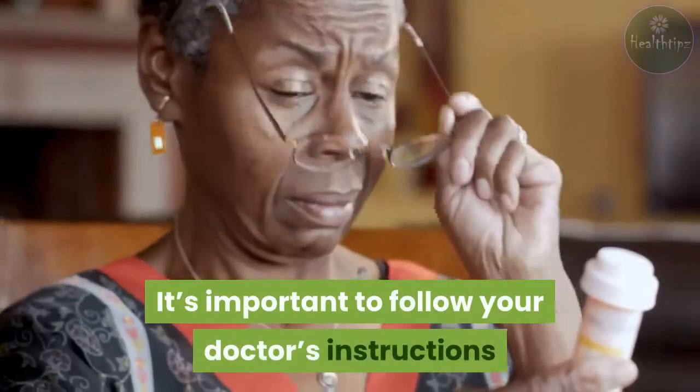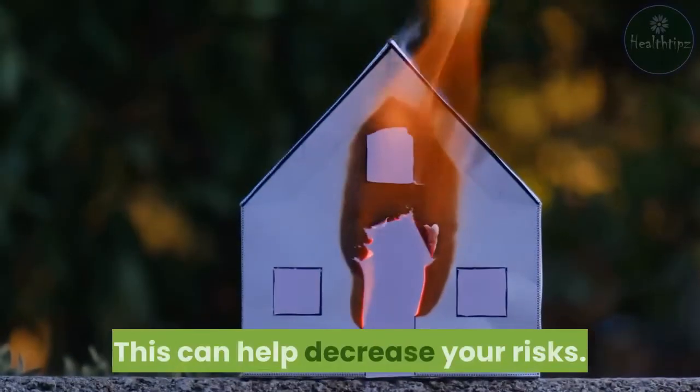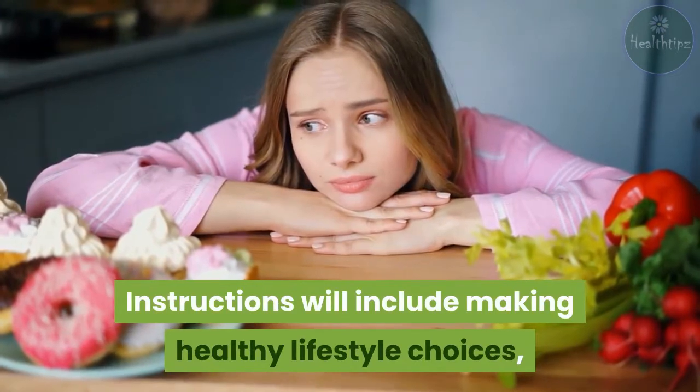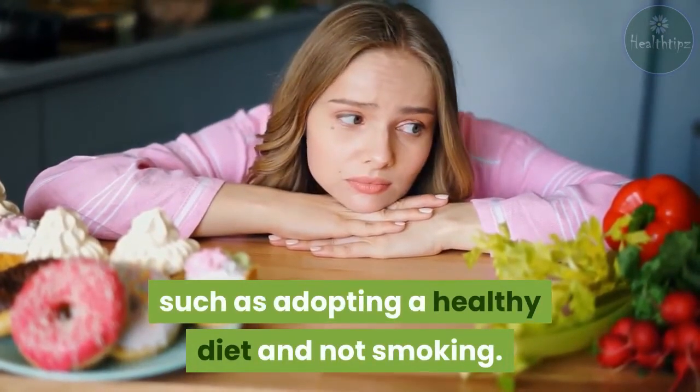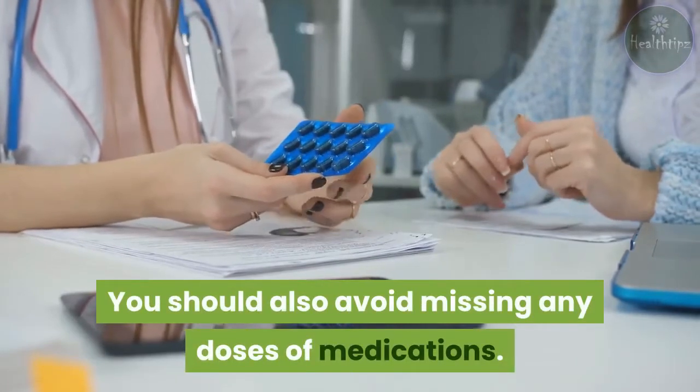It's important to follow your doctor's instructions before and after your surgery. This can help decrease your risks. Instructions will include making healthy lifestyle choices, such as adopting a healthy diet and not smoking. You should also avoid missing any doses of medications.